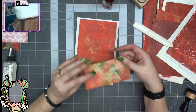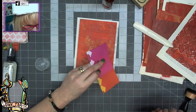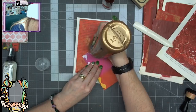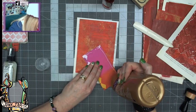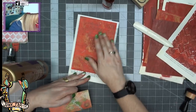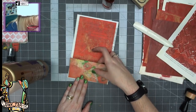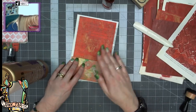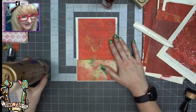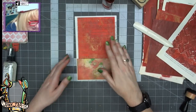All right, so I've got another one of these. So I'm going to put that on here. Even if I have a misprint like this one, I can still use it to make little pockets. Oh, I got extra glue on my page. And then see, it covers up the bottom, like that. So that still leaves you an area to write across the top.